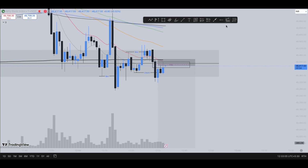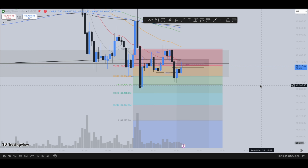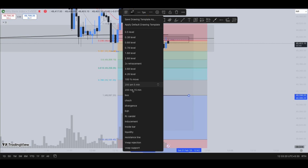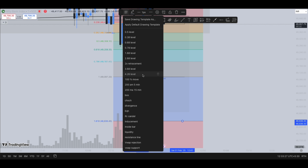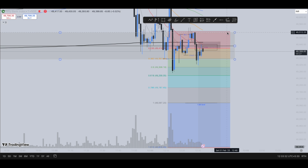So if you try to plot the fib extension levels, the common point between this, the common point between this, and the common point between this, you can expect the market to come all the way here to the 1.68 level, or there are high chances that the market might come all the way here. So this is the 1.68 level. So let's target till here, to 48,800.